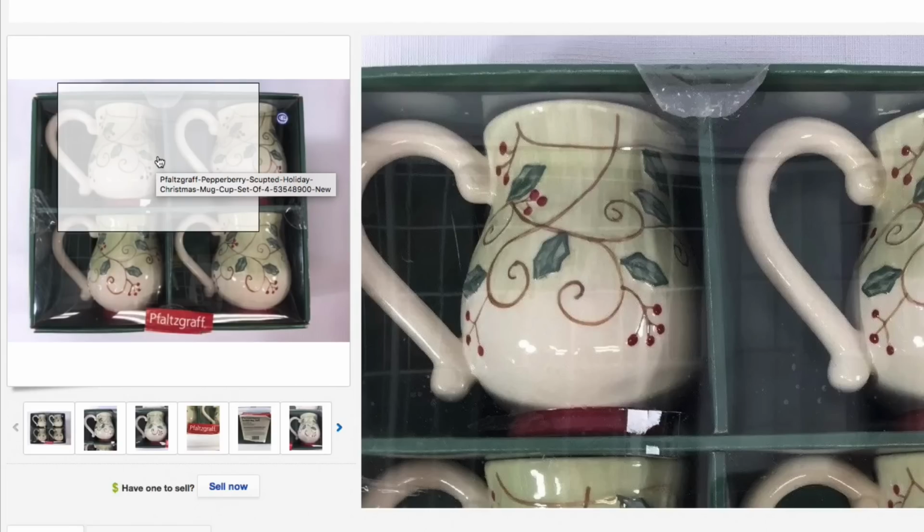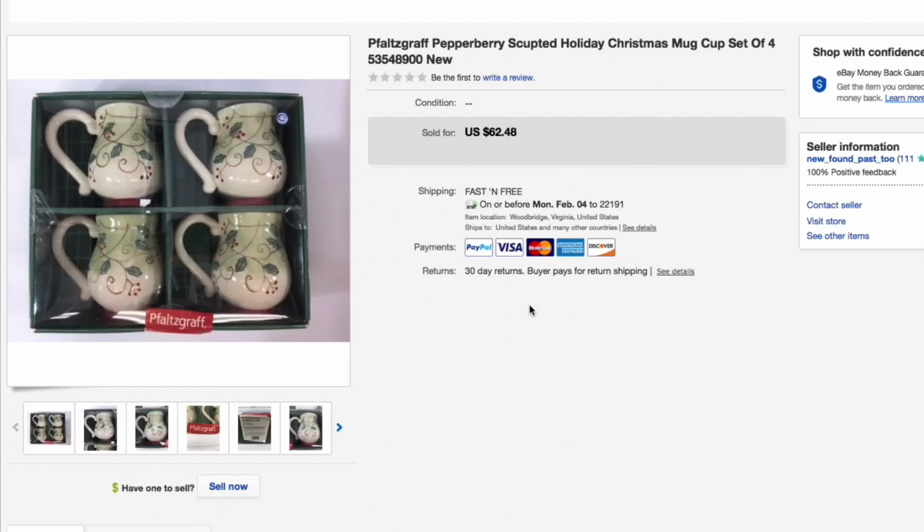As you can tell, I'm trying to stretch to get over into the other account. There we go. Yeah, that's what I thought. Because I had these listed for $62.48 with free shipping, and I took a best offer of $45 with free shipping.